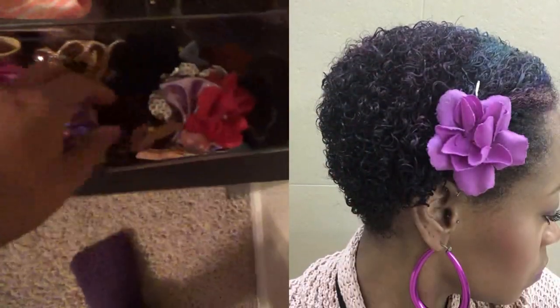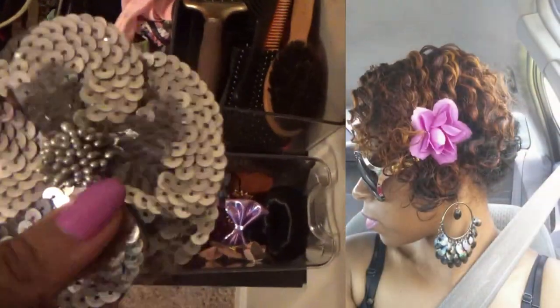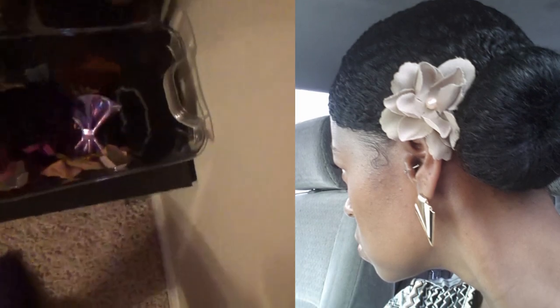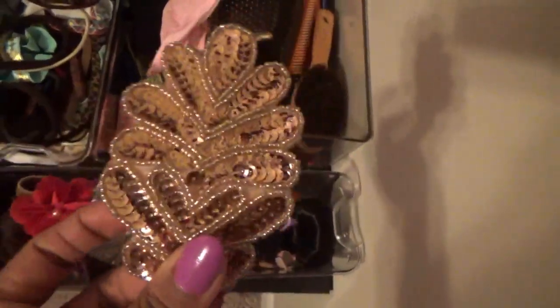This one is cute. Some of these I've been having forever. Like, these two are so old. Like, they're elderly. This one, she's elderly. This one I made, it was on a hard headband, and it just tore up, so I made it a clip. This one I've been having for a while, too. It's so pretty. It looks really pretty on the side of your head.